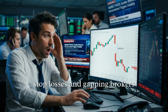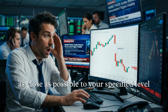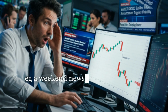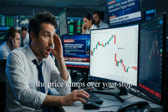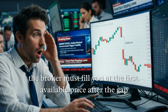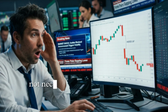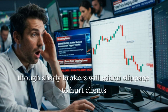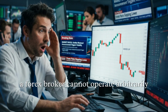Stop losses and gapping: brokers promise to execute stop losses as close as possible to your specified level. However, in a gapping market, e.g., a weekend news event or a central bank surprise, the price jumps over your stop. The broker must fill you at the first available price after the gap. This is a feature of the underlying market, not necessarily broker malpractice, though shady brokers will widen slippage to hurt clients.